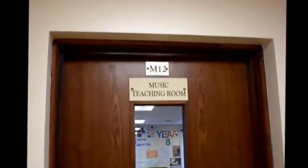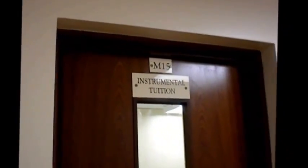As with the maths block, they begin with M, but the numbers are slightly higher in the music block because it's higher up. Thanks to the music department, you can have instrumental lessons. If you want instrumental lessons, the details will be inside the pack as well.